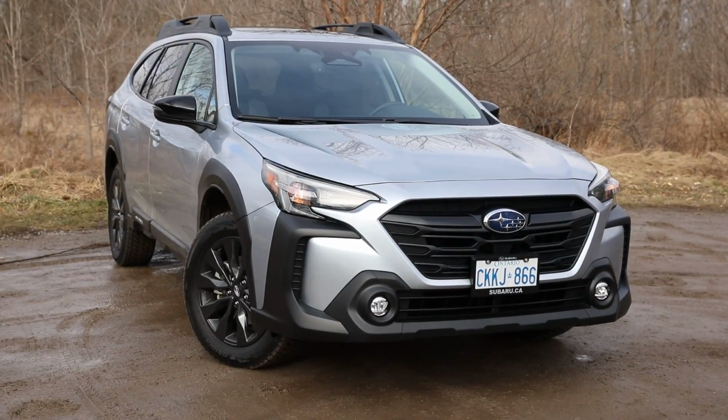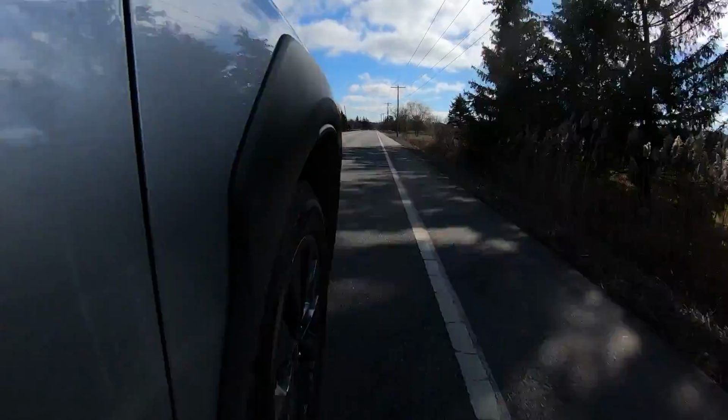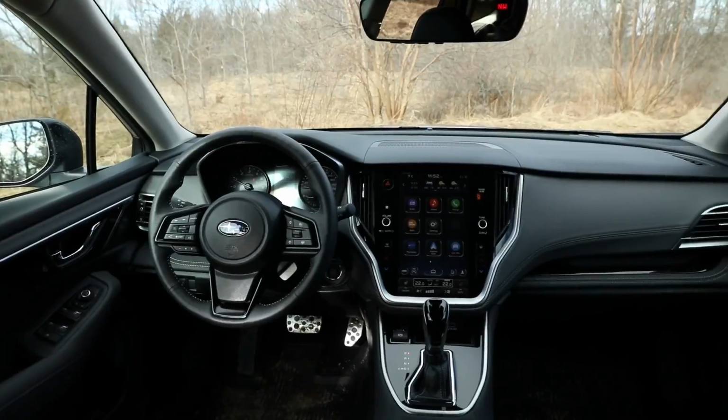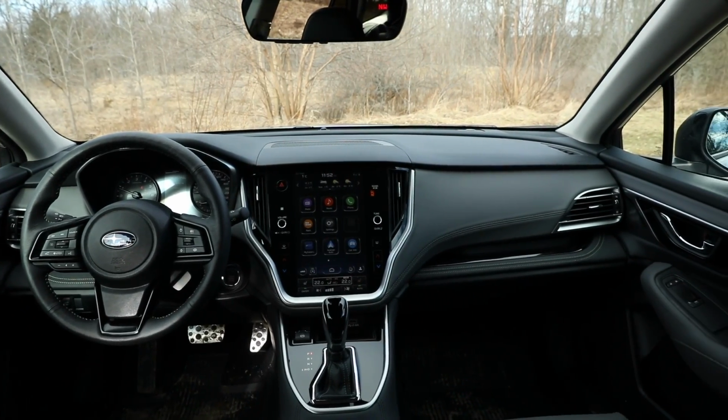In fact, Subarus in general just are very liberal with how much they beep, either with seatbelt chimes or lane departure warnings, or even when you have adaptive cruise control, it beeps when it tells you that there's a car in front of you. I know that there's a car in front of you. I'm looking at it.